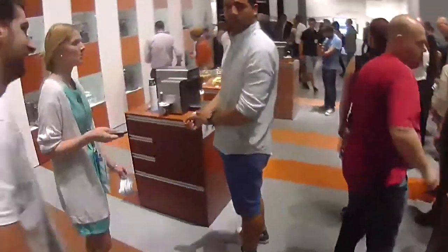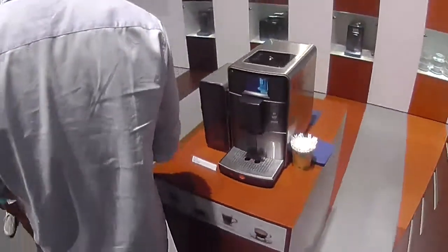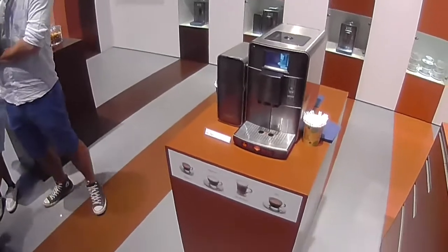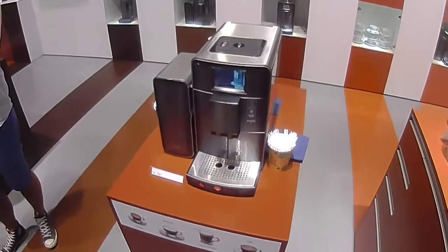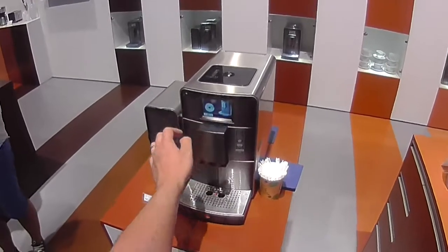So I'm just going to squeeze on through here. So hi guys, you're live on the internet, so I'm just going to squeeze on through if you don't mind. And what we got here is a beautiful compact espresso maker. This is actually going to allow us to do everything from our individual espressos up to our macchiatos, and only one button. So we've got the on and off button, and then we've got a full-blown colour touchscreen as well.